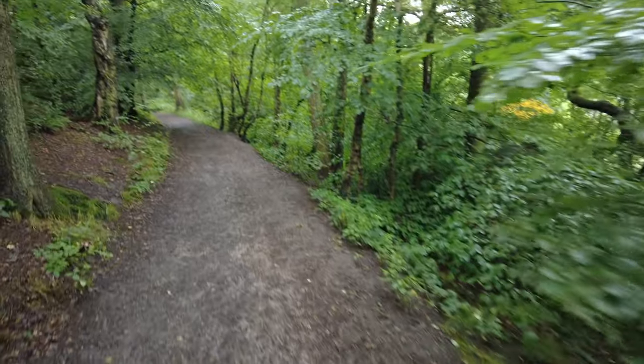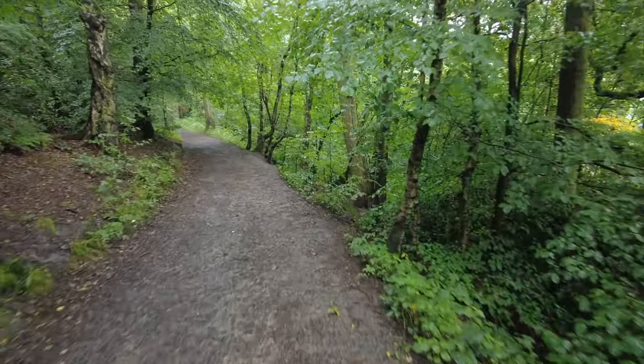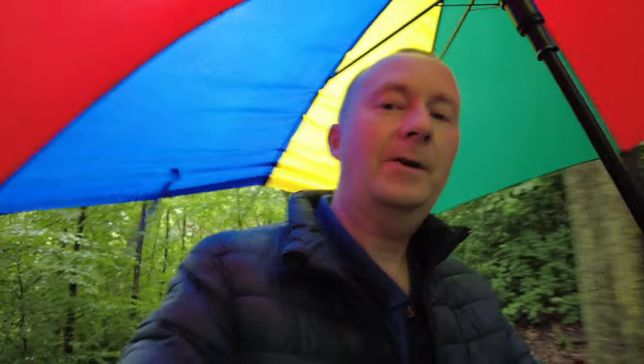So that's the first sign of the leaves starting to change, but I guess we're almost in September. So the path winds its way around the Serpentine here. If you want to check what the Serpentine looks like, have a look at the drone video from last week.